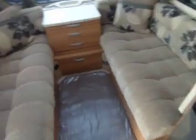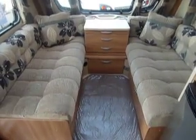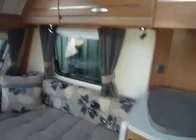As we make our way inside, lovely upholstery here, nice and modern. Got two long benches at the front there, which can be made up into a large double bed, or can be slept as two singles. Plenty of overhead storage lockers, a nice big sunroof, and more lockers on the side there too.